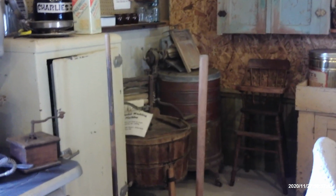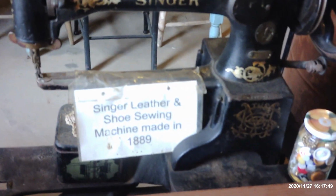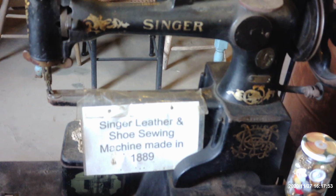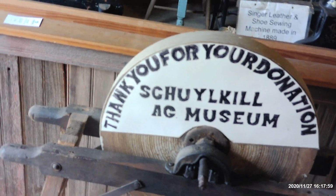And look at this. This is built around the 1800s. The washing machines. And this Singer sewing machine here was made in 1889. And look at this spinner, yeah. This got to be made around the 1800s, 1830s.